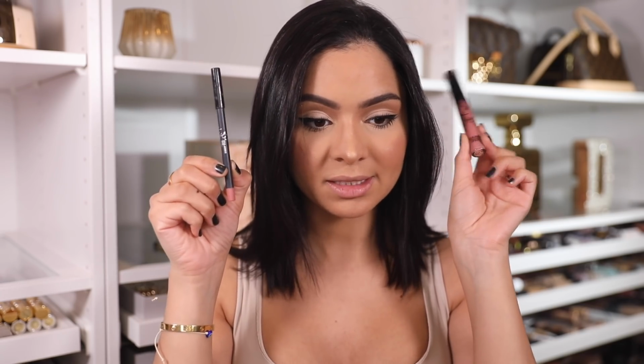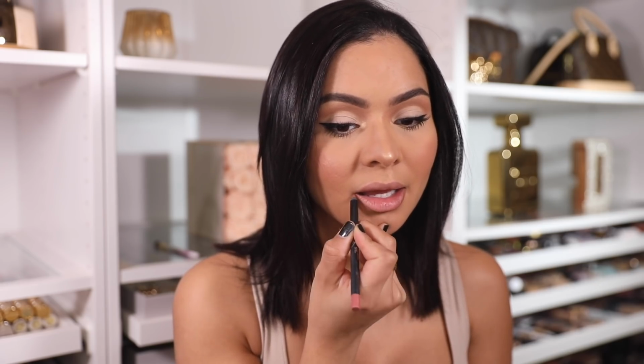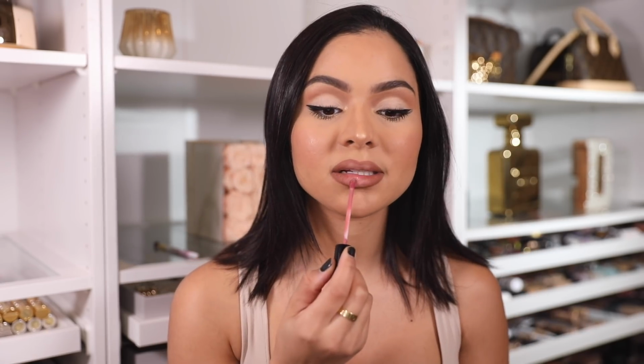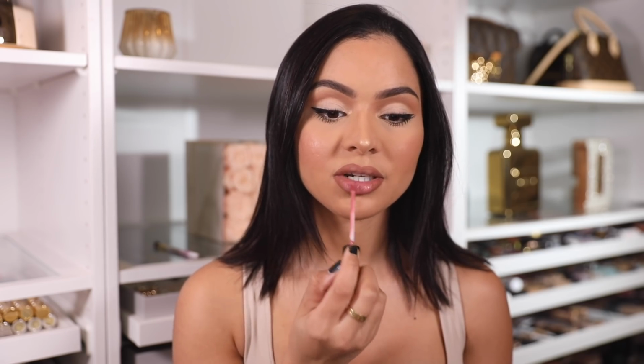So the last step to this gorgeous, simple, soft glam look is the lips. So I'm going to go ahead and use a Kylie lip kit. This is the Kylie liquid lipstick and then the Kylie lip liner, and this is the same one that she has in that picture. I do have to sharpen this pencil. I'm taking Kylie liquid lipstick, and I'm only going to apply this on the center of my lips and just blend that out with a brush.